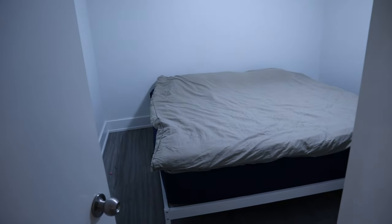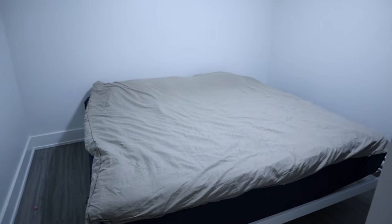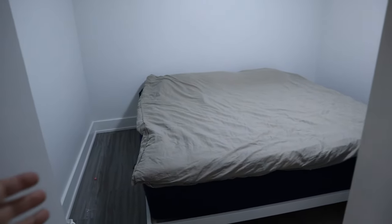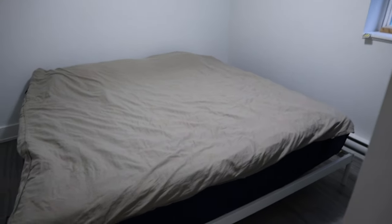And then this is our room. It's just a giant king size bed in this itty bitty room. I don't think there's much saving this room. I don't know. I'm gonna get a couple nightstands for functionality, some lamps. We'll put some stuff up on the wall, but yeah, there's literally no room in this room for much else.